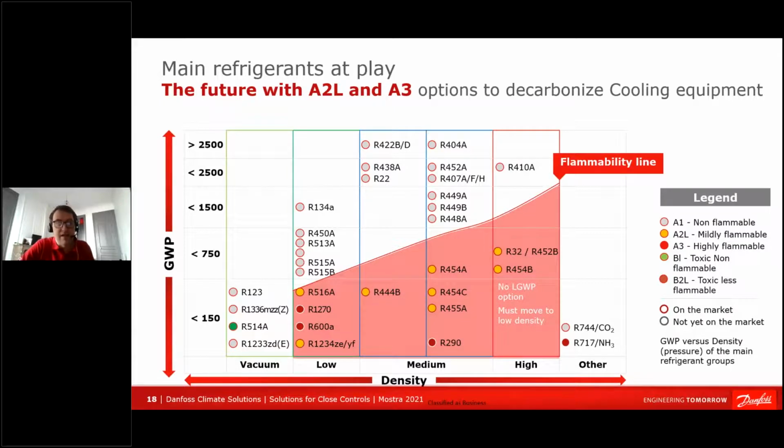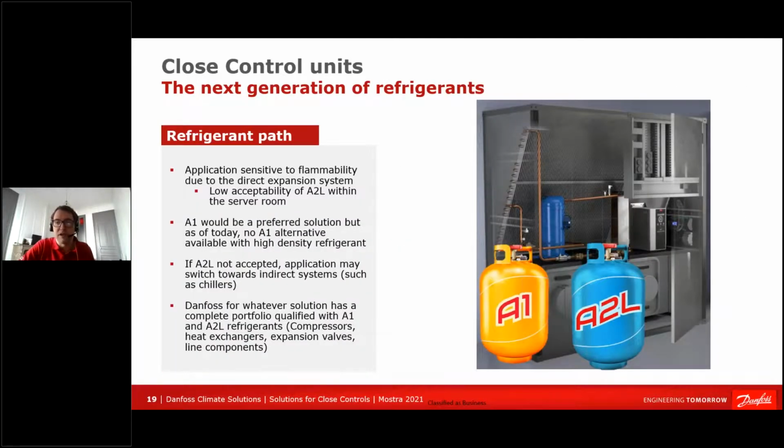It could be a good candidate, but going to this type of refrigerant will have a tremendous impact on the applied cost of the unit. The heat exchanger will be bigger, piping will be bigger, and we all know that cost is always of importance. So we may have questions for the future of this type of application when we switch from R134a towards alternative refrigerants.